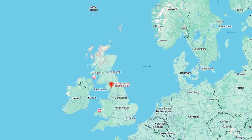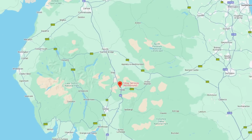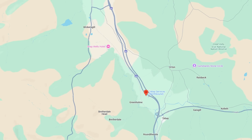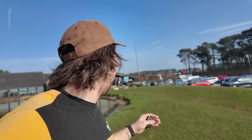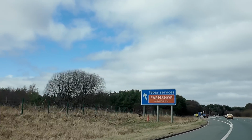You just know it's part of the upper echelon, don't you, when the service station has a pond. Now this is T-Bay. There's two T-Bays actually. There's one in the south as well. This is T-Bay in Penrith in the north of England. T-Bay northbound. And this just comes top rated all the time. People seem to love it, and you know it's good because you're driving in and on the sign it says services, but it also says farm shop. Yeah, so we're going to go in and check it out.